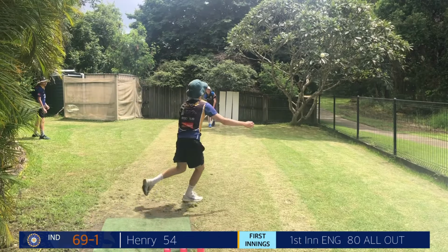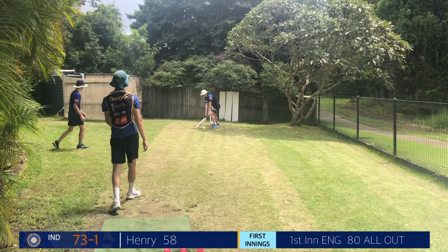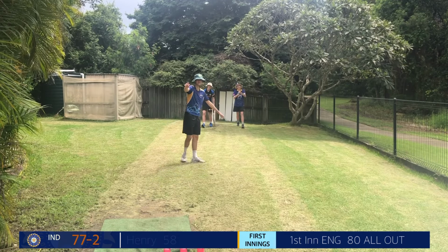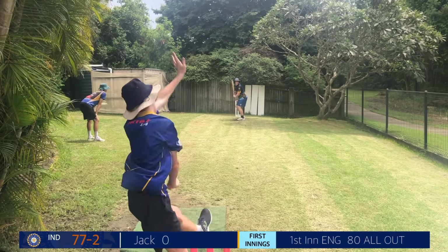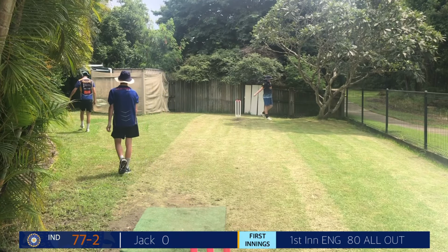Can only be described as cheeky, to be frank, because that's what he's serving up. Oh, yeah! Oh my word! Look at that! That is called anticipation. That is an incredible piece of cricket. Oh, don't fall there.